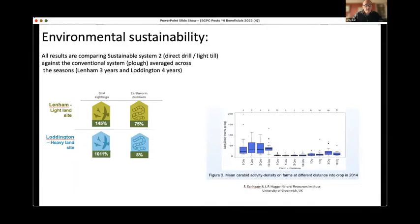And there are some quite extraordinary rises in bird sightings, especially on the heavy land site, and earthworm numbers, although Loddington started with much higher earthworm numbers than I did. But that is a sign to me, if we're looking at the whole ecology food web, that if these big things are growing in numbers, then there must be a lot of small things down below the web that are increasing as well.